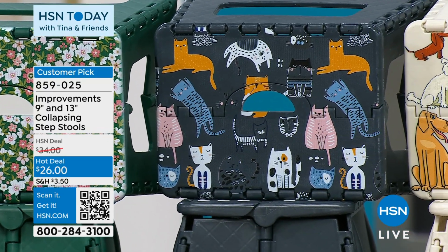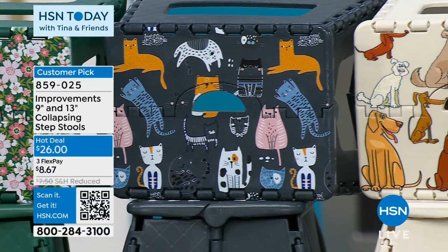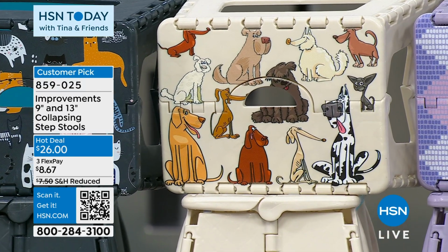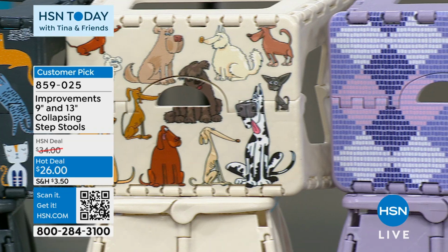We've got the cats are back. They're absolutely adorable, and the 13-inch will have hearts on it, so that's really cute. Then we've got the dogs. The dogs finally made it. There's still a little competition between the cat people and the dog people. And last on the top is that beautiful purple geometric, that gorgeous geometric design.